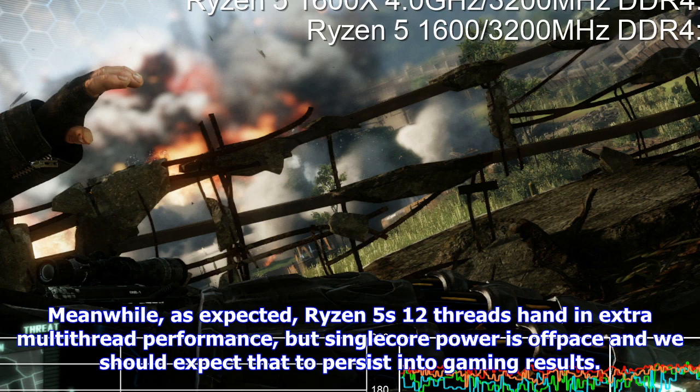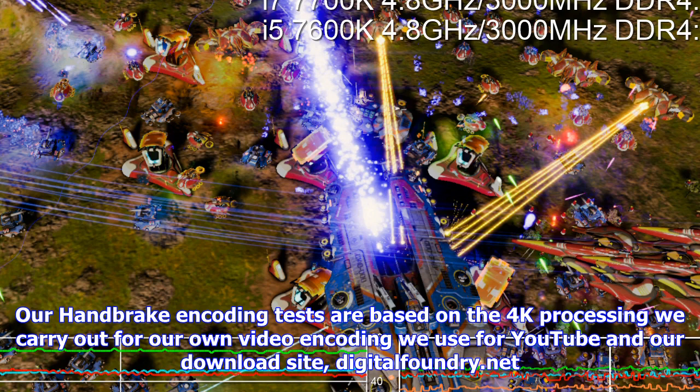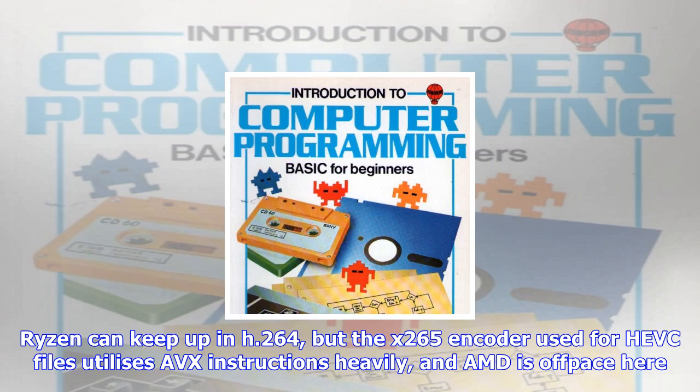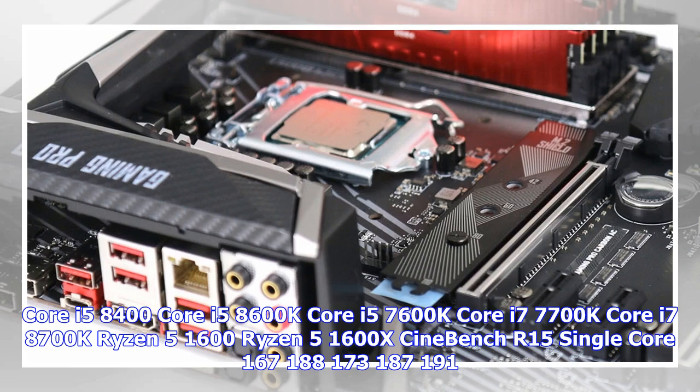Core i5 8400, Core i5 860K, Core i5 760K, Core i7 770K, Core i7 870K, Ryzen 5 1600, Ryzen 5 1600X. Cinebench R15 multicore 931, 1046, 654, 963, 1427, 1137, 1207. Handbrake H.264 16.5 FPS, 17.8 FPS, 10.4 FPS, 14.5 FPS, 19.7 FPS, 17.4 FPS, 17.8 FPS. Handbrake HEVC 6.5 FPS, 7.2 FPS, 4.4 FPS, 6.3 FPS, 8.1 FPS, 5.4 FPS, 5.7 FPS.